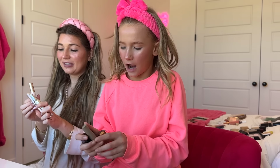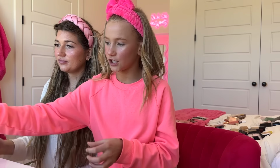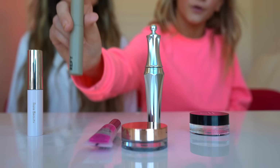Okay, first I have the Elf Brow Lift. Rare Beauty. Refy. Benefit. Anastasia Beverly Hills. Patrick Ta. And NYX Brow Glow. All of these eyebrow gels, I have to say, they're all amazing, so you can't really go wrong with them. First, I'm going to put Rare Beauty. Second, I'm going to put Refy. Next, I am going to take a little bit of a risk and do the NYX.